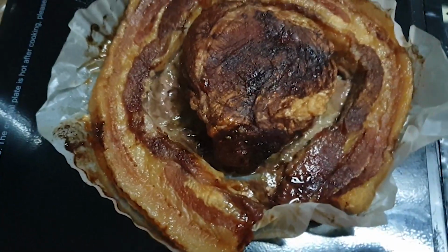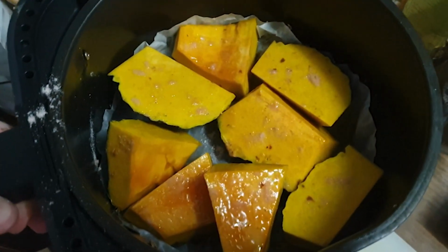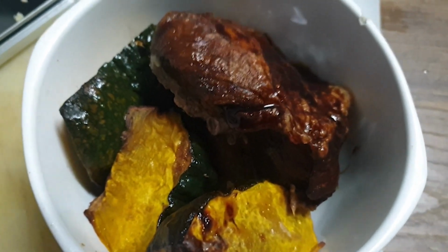And for the evening meal, the time just got away, so I didn't do too much at all. I just reheated the meat in the air fryer and cooked some of this lovely pumpkin as well, roasted the pumpkin, and had it there with the pork shoulder. And afterwards I just crispy fried the pork belly a little bit more and ate that on its own.